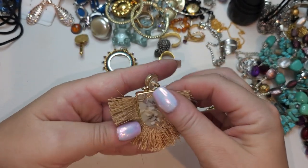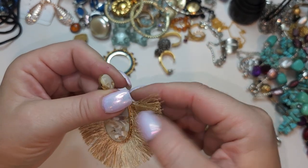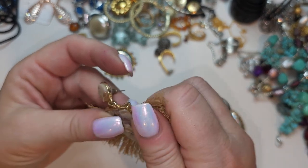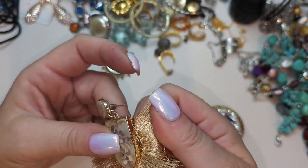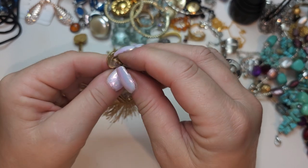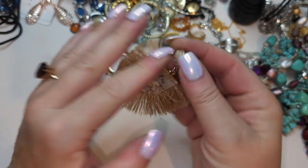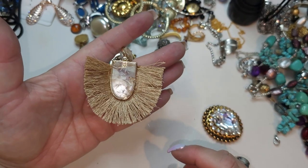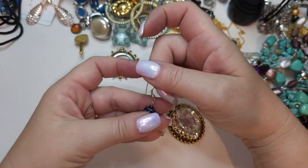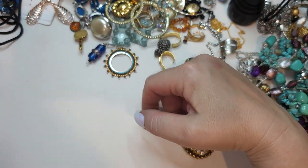Right here we have a post earring, very pretty. We need to clean this up. What is going on here? Oh, it's really bad, guys. It's like falling apart. Who made you, mister? Nobody. Even if I find a second one, I'm gonna put him in the craft pile. Blech. Another one. Oh, this one's a very pretty earring. This is an art glass bead, but for now I have a single one.